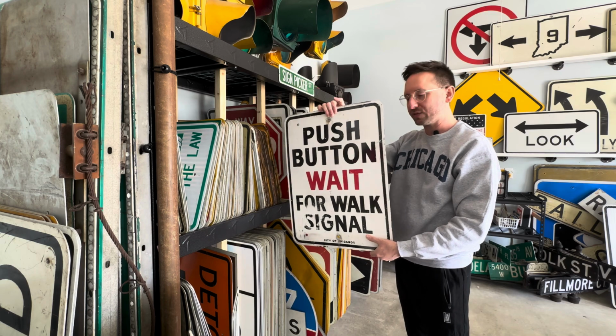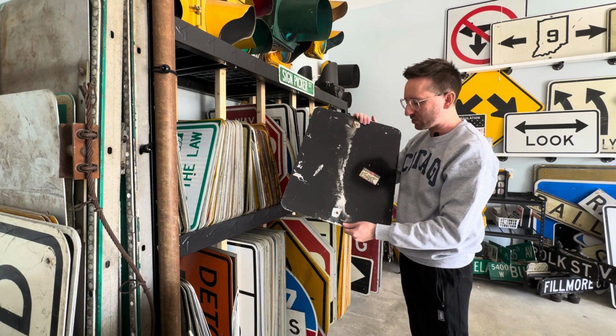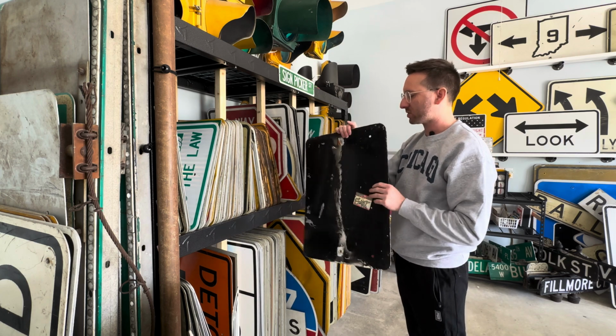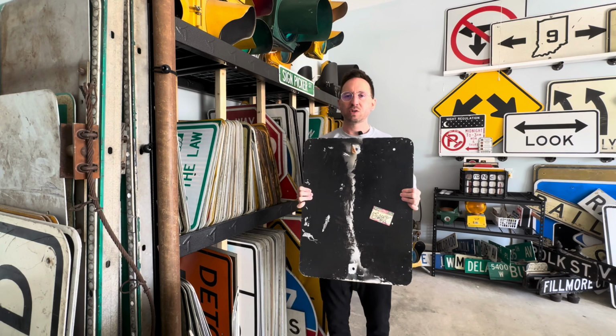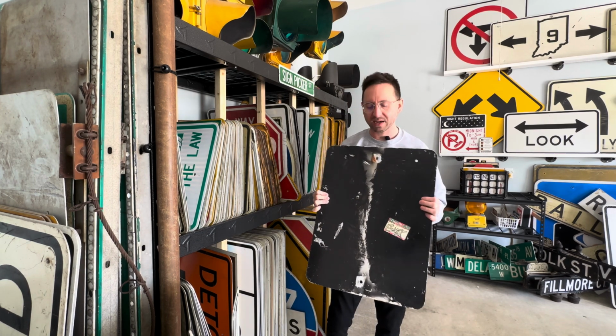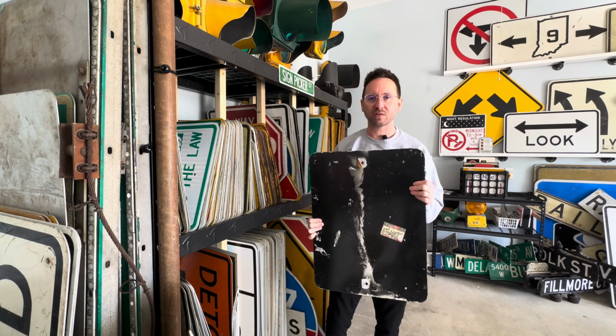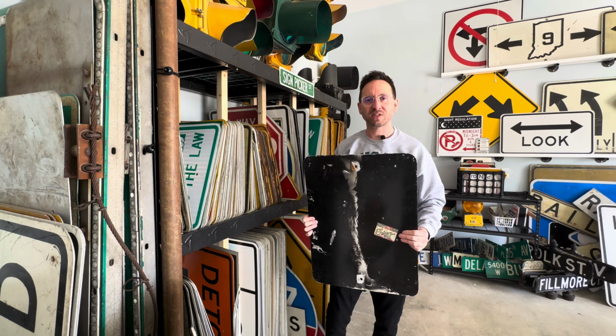It's a non-reflective sign. Flip it around the back. It's black background. Probably was originally white. You can see some white through here. So what I'm guessing is that the posts that it was mounted to, which was probably a traffic signal pole or a mast arm, was painted black. And so they painted the back side of the sign black as well to match the traffic signal pole. But that's what the City of Chicago does.